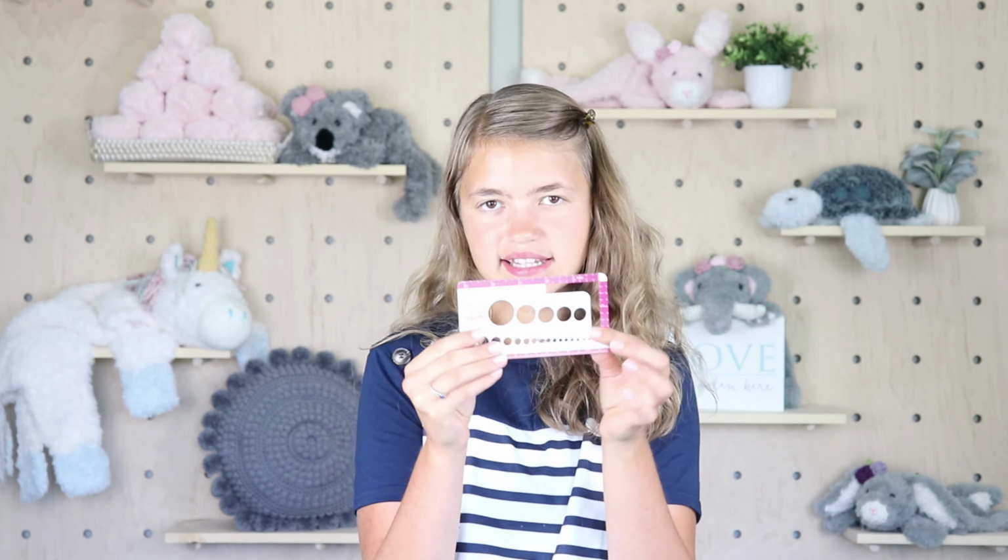Okay, next thing is a gauge ruler or something to measure your different sizes of hooks.